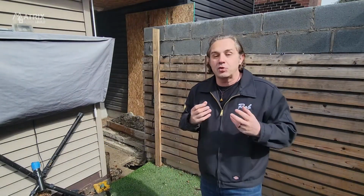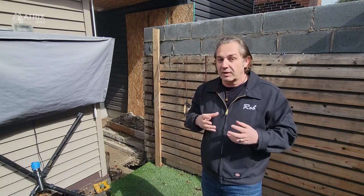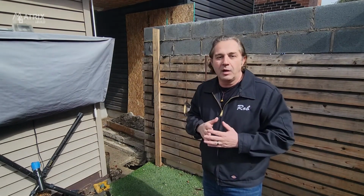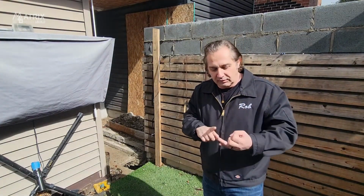So these are the things that you have to deal with in construction. It's always not as easy or cut and dried as someone thinks, and that's why it's so important to have a good team, architects, contractors that know what they're doing, so they can make sure you enjoy the process and not stress over the process.